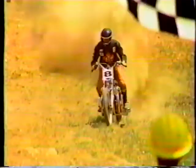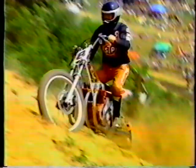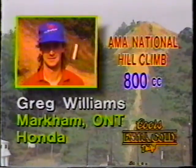Just there, he got out pretty straight, hit that first breaker real good, pulling a little bit of a wheelie there. He's getting up in the air, but he's keeping that back tire on the ground. That should be a fairly good ride. Well, the physical strength of John Williams was able to bring him and pull him to a 6.53 ride. Very good in his second round.